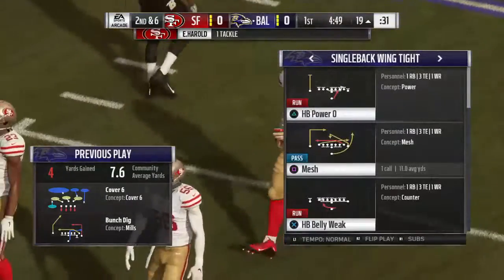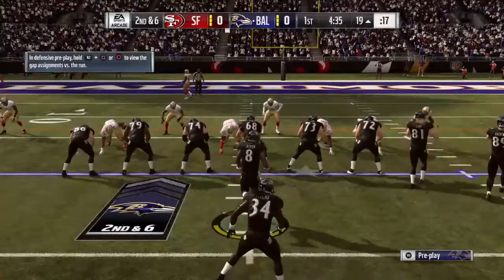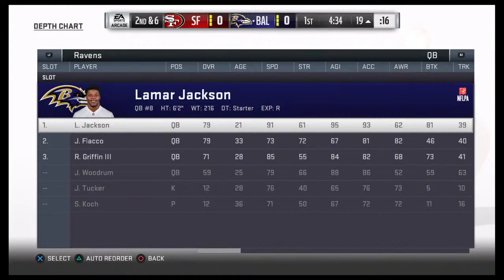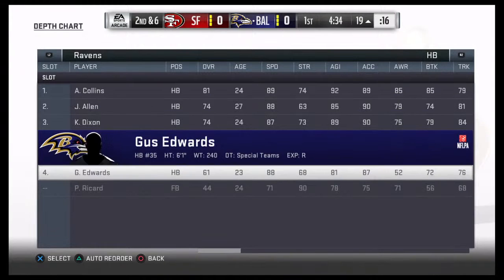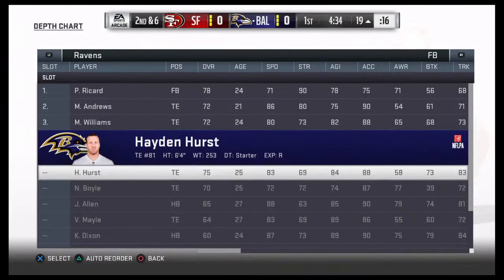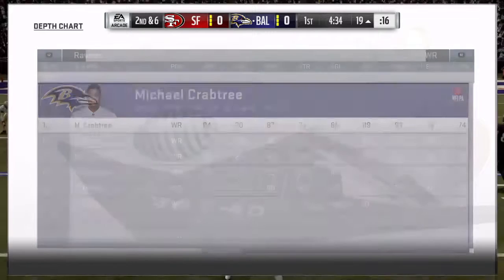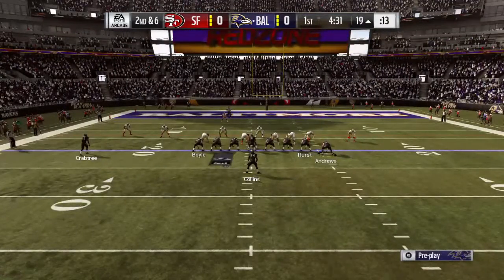One thing you're hoping for when you run drag routes, you're able to hit a receiver in stride, and he can pick up a lot of yardage after the catch. But in this situation, the defense was effective, able to stop him before he could get a good head of steam going.